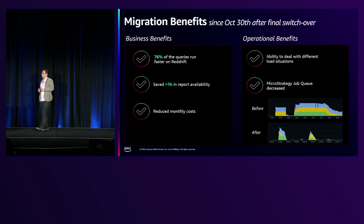And when you see this from an operational perspective, we are now much better able to deal with different load situations, because we can easily scale up the clusters and scale them down if we don't need them. And here I also have a picture from the MicroStrategy job queue. Before, the queue was really long and didn't decrease fast. And now with Redshift, you see how the job queue is decreasing super fast, and the dashboards and reports are available really fast in the morning.